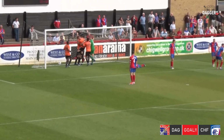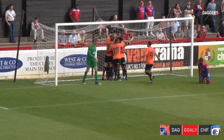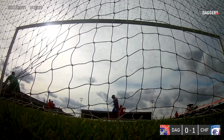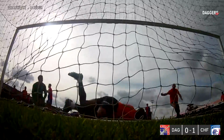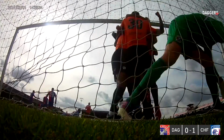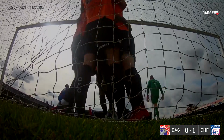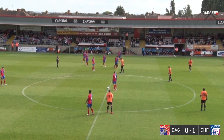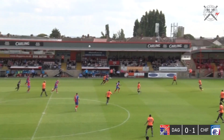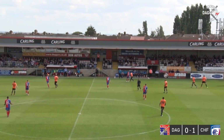Chesterfield have opened the scoring within 12 minutes. I'm not sure who scored it. It could be Curtis Weston, I think. It was a ball downfield. Shaw got inside the penalty area, picking up on Zavon Hines' ball. He dragged it across. I think it was Curtis Weston. And for the first time in some time, Dagenham have been beaten. And for the first time in a long time, Chesterfield have scored. 12 minutes gone. 1-0 to the away side.